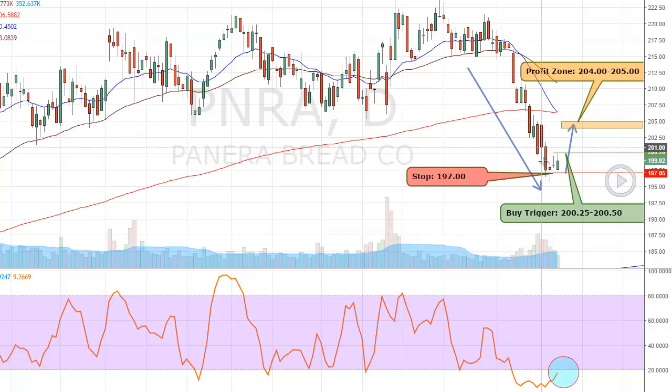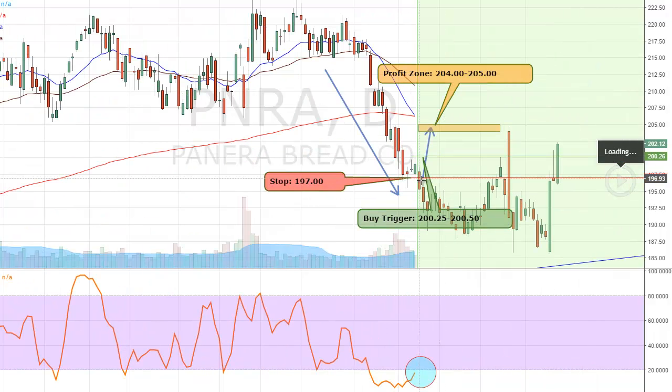The Panera Bread here. This is the one that I actually got into, and it moved down pretty aggressively. But what happened here, it's interesting. We didn't get into this until after it hit its buy trigger. Now, in this case, you have a buy trigger between 225 and 250. As you see here where the alert happened, we never broke that buy trigger.